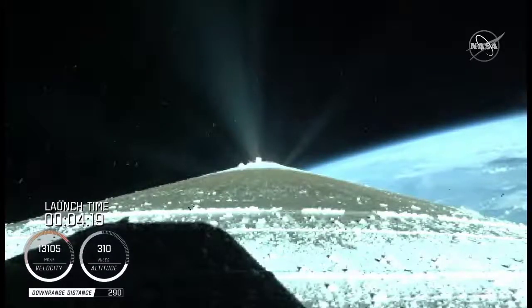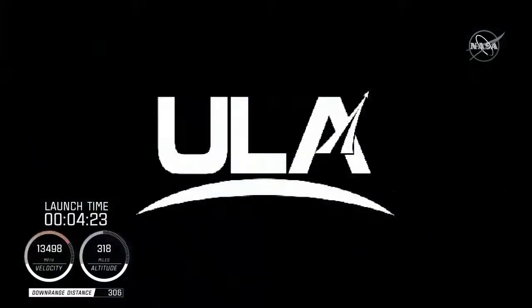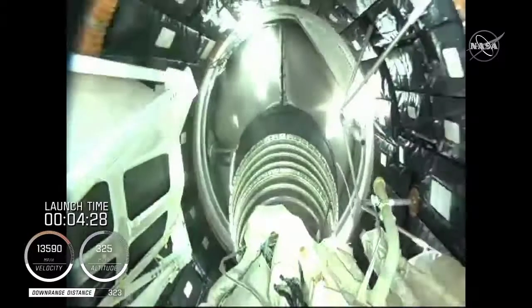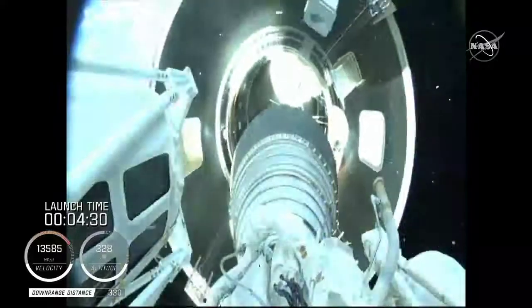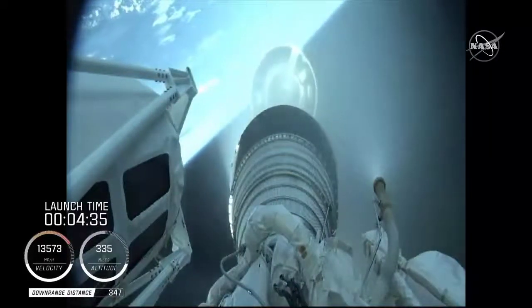BECO, the call for booster engine cutoff. And we have BECO, booster engine cutoff, standing by for stage separation. And we have good indication of Atlas Centaur separation.